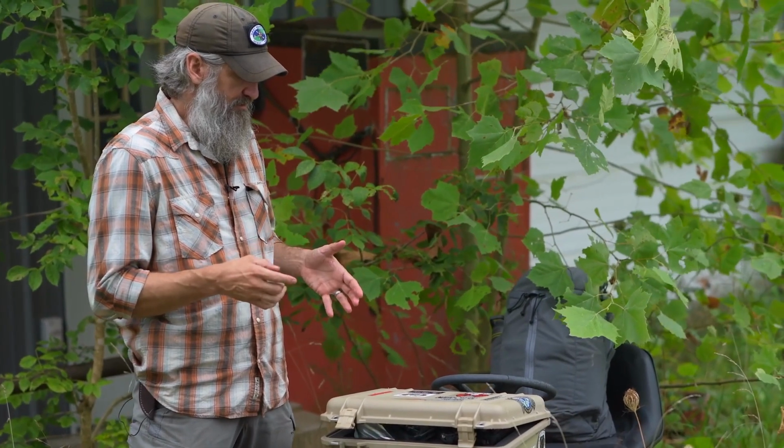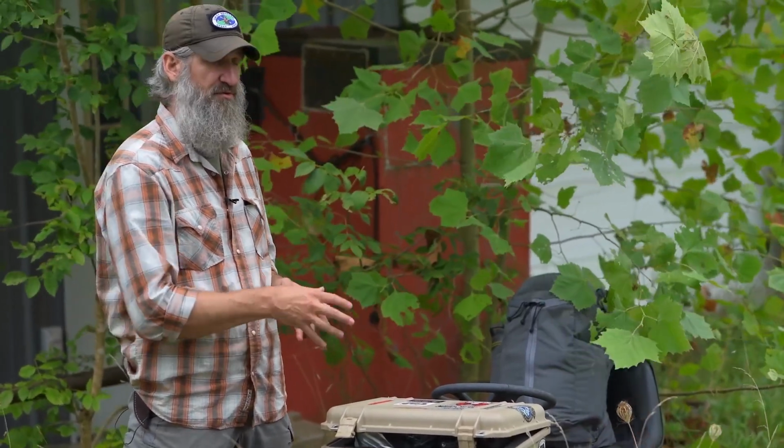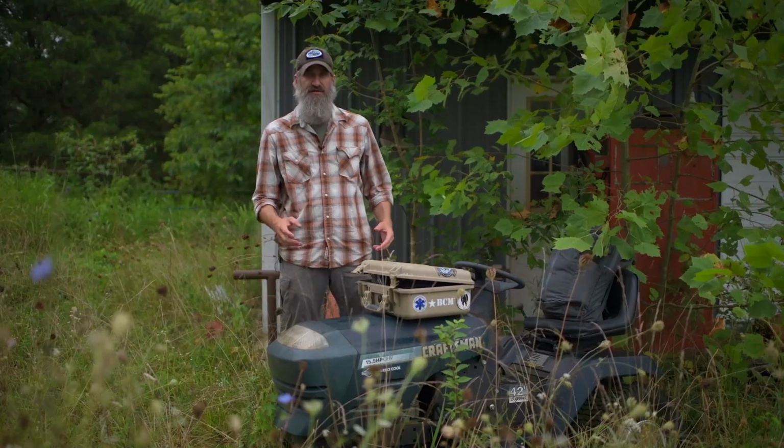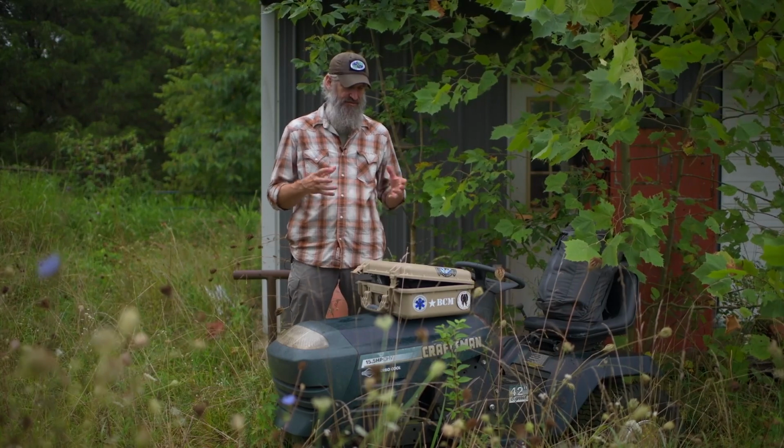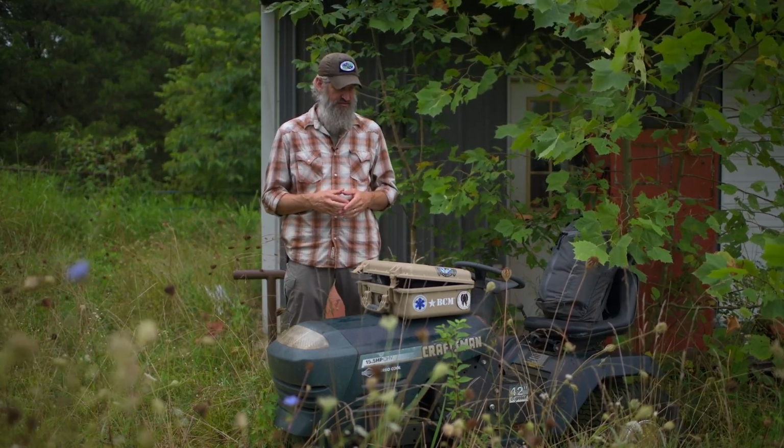Granted, it's not my primary. My primary has all the best gear that I can possibly afford in it. This one is less expensive, but still going to be quite adequate. So understanding that not everybody can afford a complete another bug out bag, this is a great solution that I think you'll like as well.